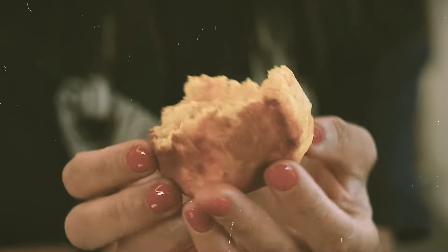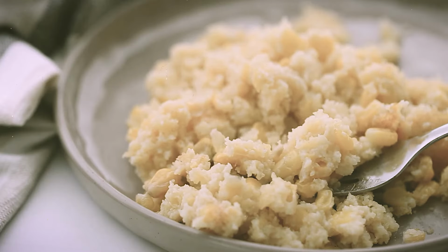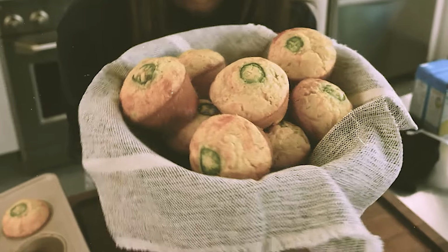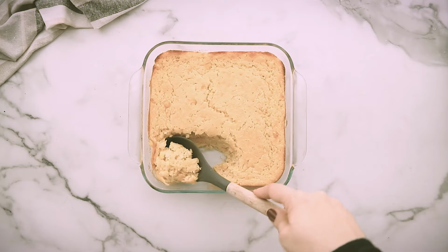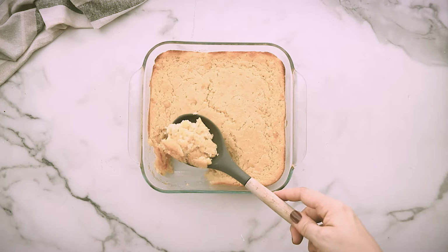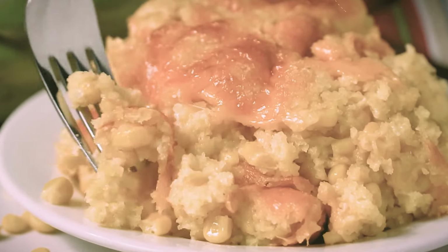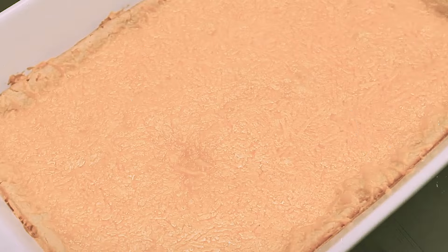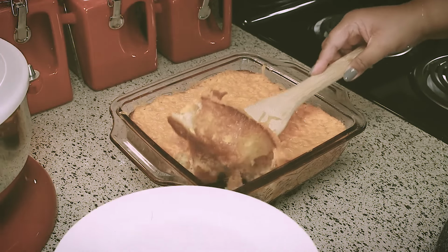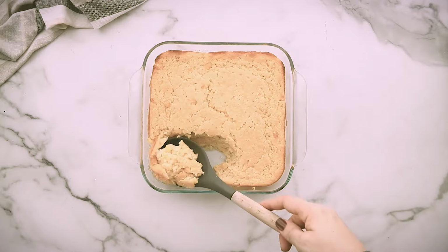Baked until golden and slightly puffed, it walked the delicious line between side dish and dessert, thanks to its naturally sweet corn flavor and buttery aroma that filled the whole kitchen. For many homemakers, this dish was a lifesaver. When the grocery budget was tight, corn, canned or creamed, stretched far and cost little. It was shelf-stable, reliable, and always ready to turn into something warm and filling.